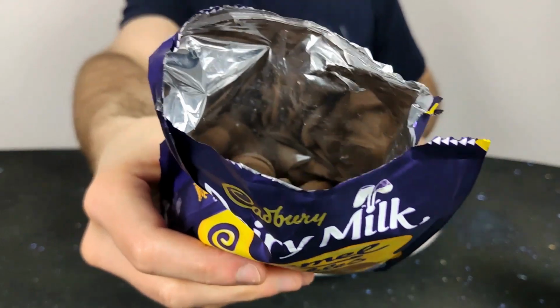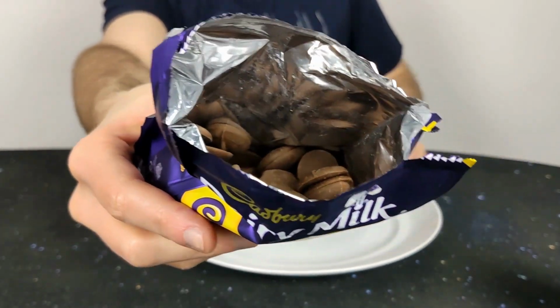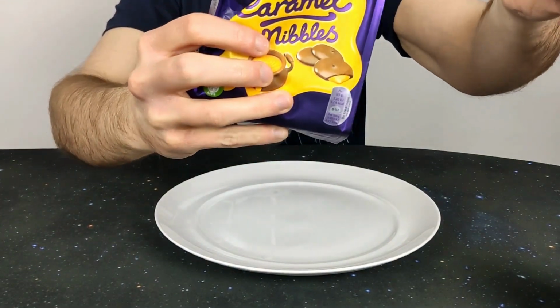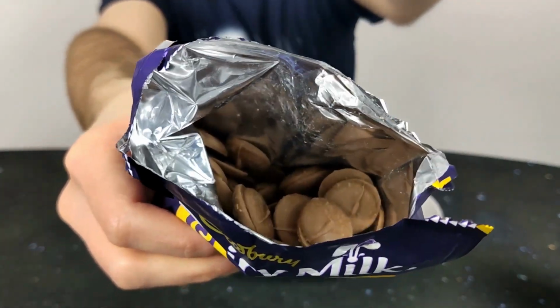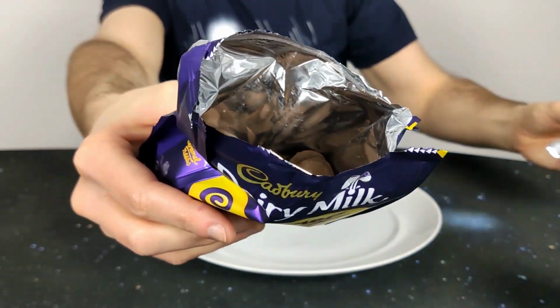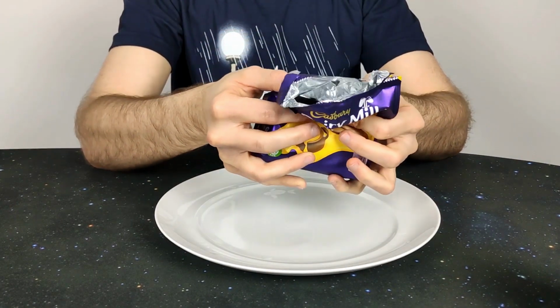So there we go. Can you see down there? Hopefully you can. So there's quite a lot. I can't tell if you can see or not. I'm sure you probably can, but just in case. I'm sure you can see all those there. So it's not full to the top, but it's quite full actually. It does feel substantially full, as you can see.